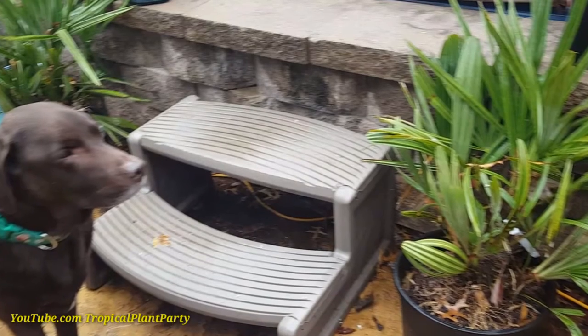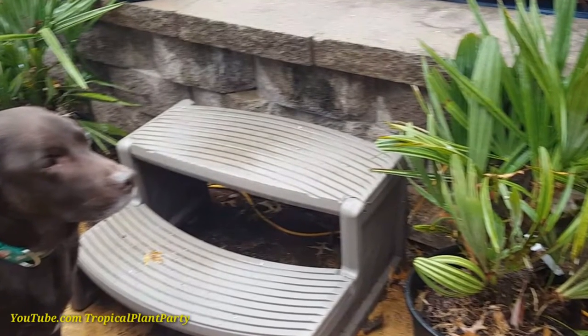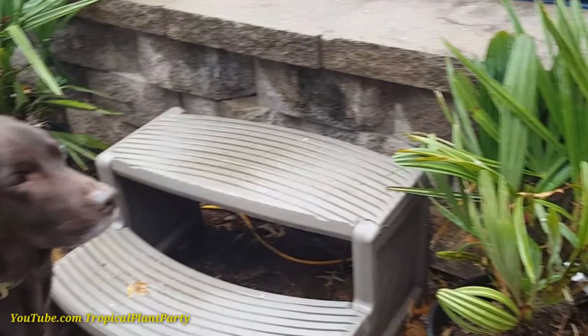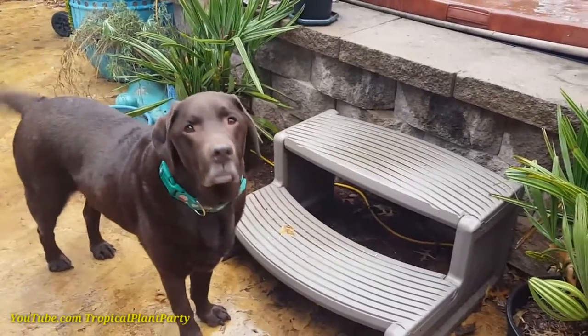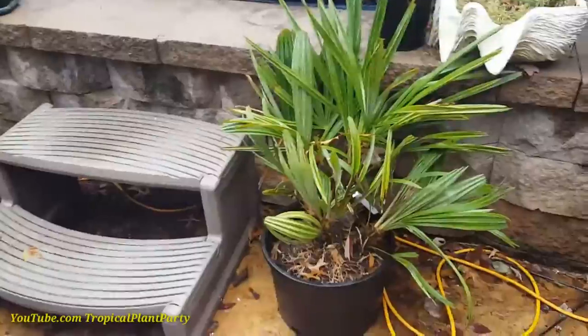I got these from a really great online nursery called Mail Order Natives. These are 7-gallon size plants, and they were just a fantastic price. I've ordered from this company before, and I wanted to talk about them. I got these guys for $55, which is a steal for needle palms of this size, and I ordered them a few years ago. Here they are.